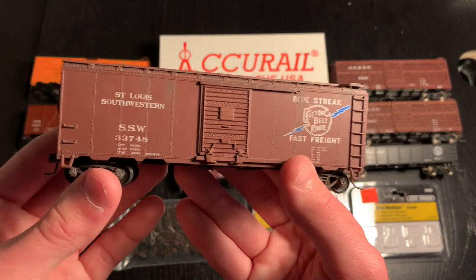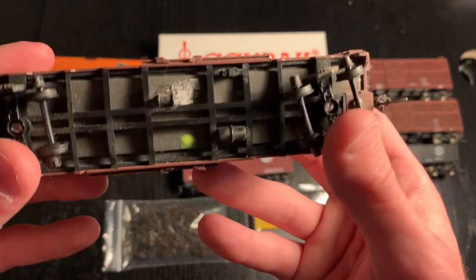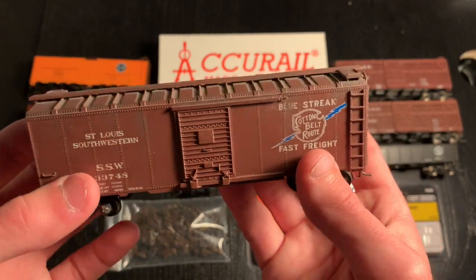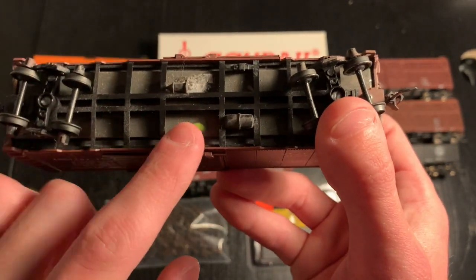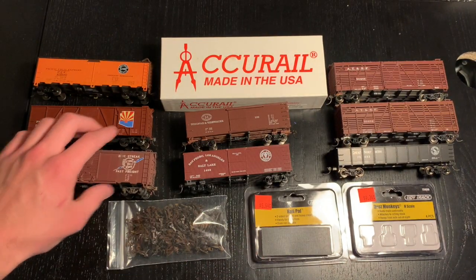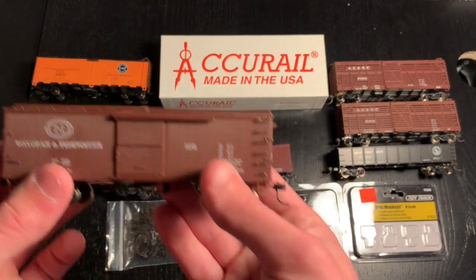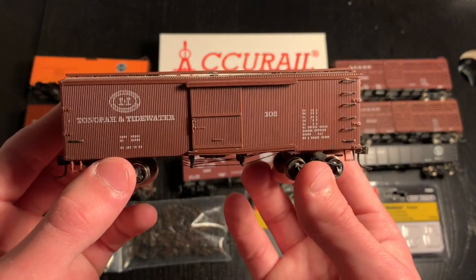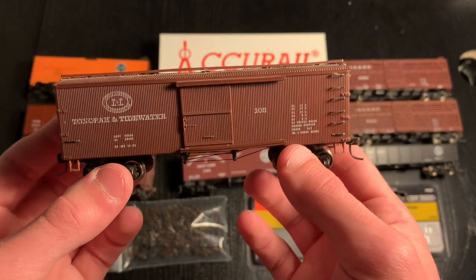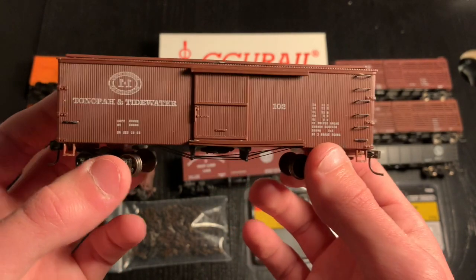Then we got a Cotton Belt, St. Louis Southwestern Blue Streak Fast Freight, 40-foot boxcar. Very similar to the Southern Pacific Reefer in the design where you see the actual weight on the underside of the car. Next is... These two are older, but I really like the railroad on these. A Tonopah and Tidewater, I have to make sure I say that right. I usually say it Tonopah, but apparently it's Tonopah and Tidewater.